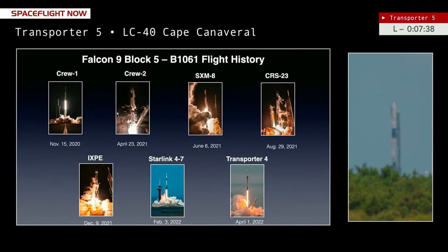This booster is booster number 1061 in SpaceX's inventory. This booster has flown seven times before. It's making its eighth trip to space today. It debuted, as you can see in this graph, back in November 2020 with the NASA Crew-1 mission carrying four astronauts to the space station. It landed on a drone ship and then was refurbished for another crew launch last April.